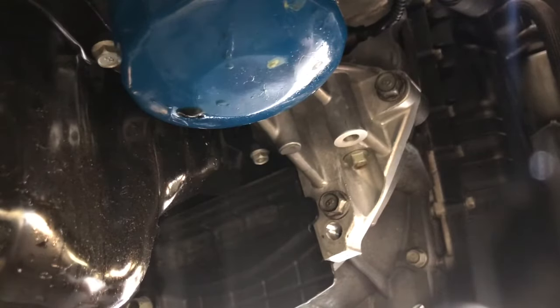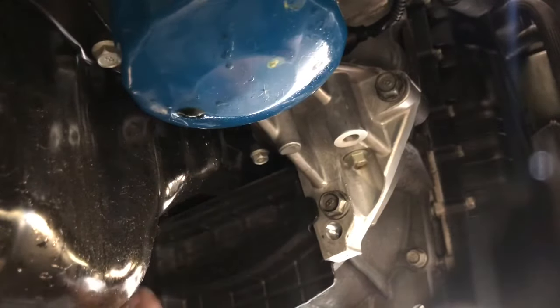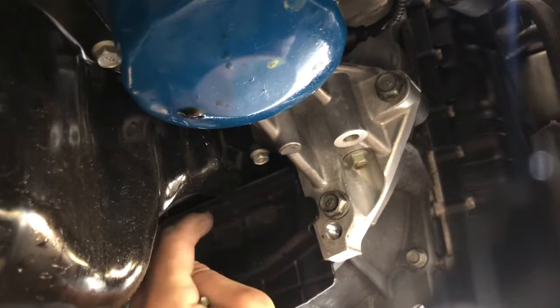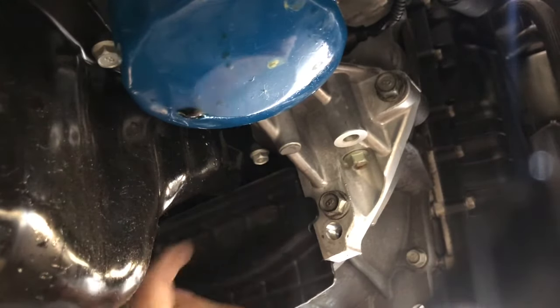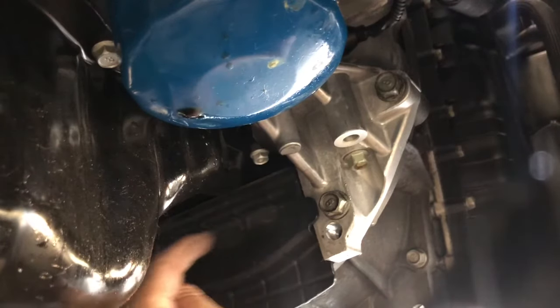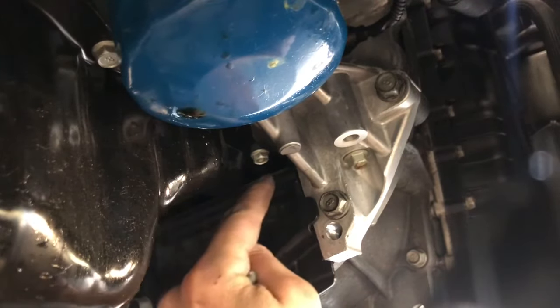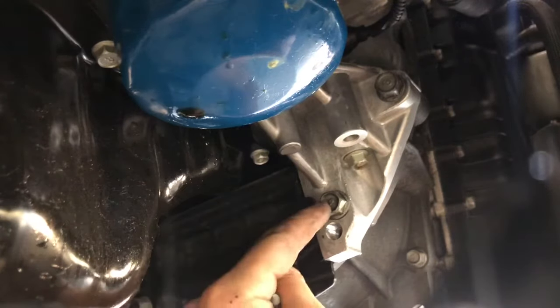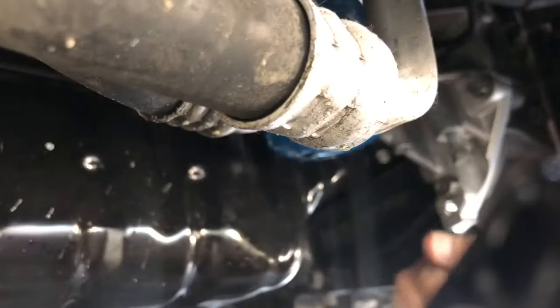Alright, so now that I got it off, right here you can see this is the cover, and this is where you actually have access to your flywheel bolts. So before you take your transmission off, you got 4 bolts. So you'll take these 2 nuts off, and then you'll be able to get to it.